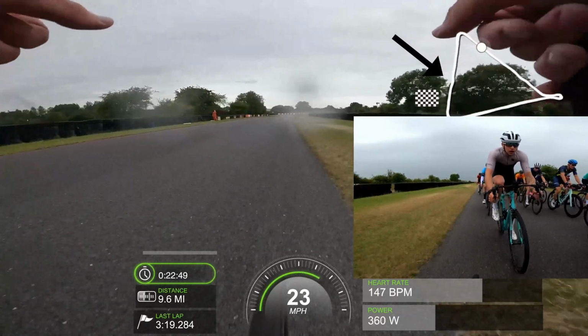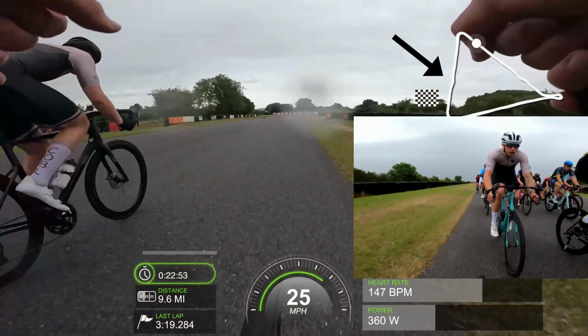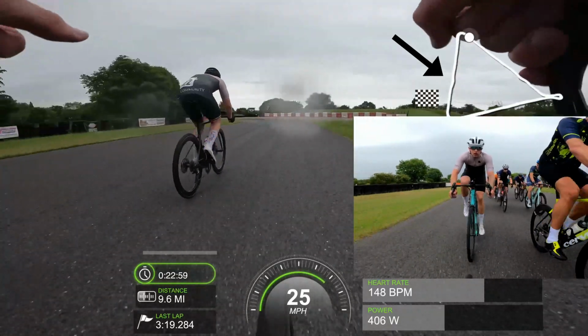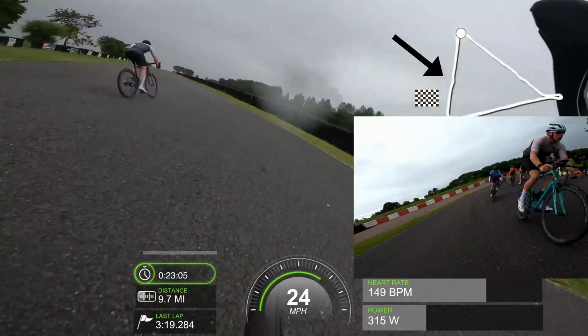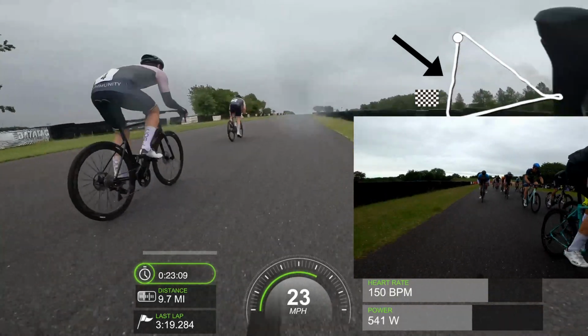I'm sort of sensing that people are coming around me. You see my hands on the tops there. I'm just trying to get as aero as I can, just so I can put out as little energy as I can. Let this rider just roll past, and I'm still doing a decent amount of power there, so it's not easy. Coming around this corner, if you take a wide line, you can pedal around this corner, which is quite good for keeping momentum up. And then there, I think he's putting a bit of a dig in.